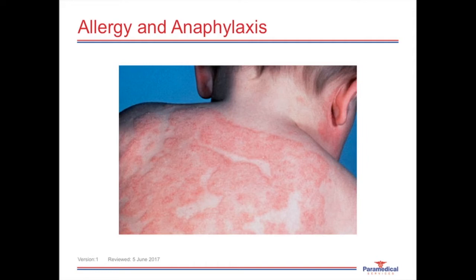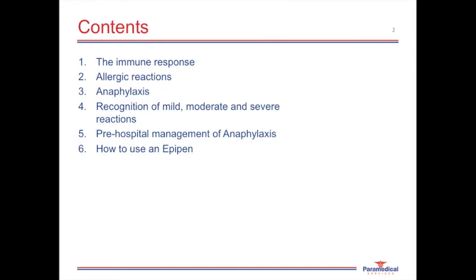This presentation is aimed at the level of the EMT. In this presentation, we're going to cover off the basics of the immune response, the pathophysiology of allergic reactions, what anaphylaxis is, and how to recognize the signs and symptoms of the mild to moderate and severe reactions, and then how to provide pre-hospital management of anaphylaxis, including the use of the Epipen.